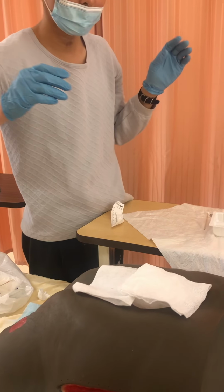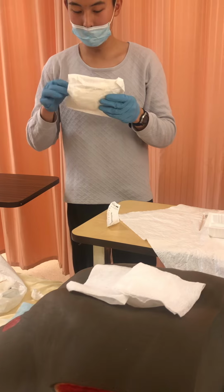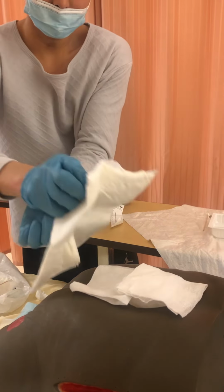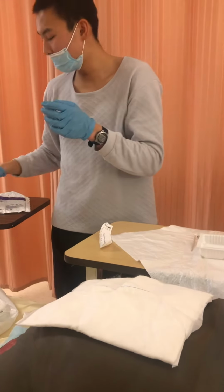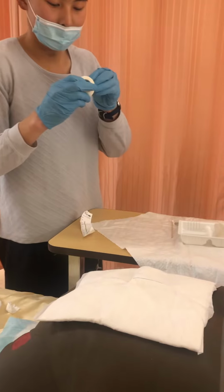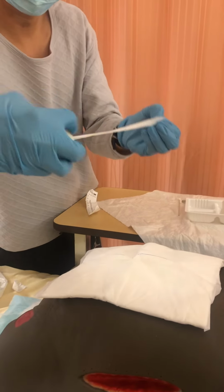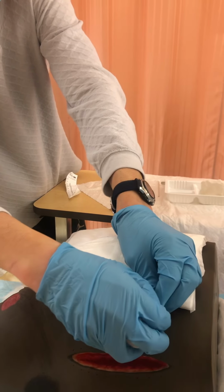Now my hands no longer need to be sterile because I'm going to apply my ABD pad. There's a decent amount of serosanguineous drainage. And now I will put on my 70% paper tape in order to secure it. There's a slight amount of serosanguineous drainage on the outside.